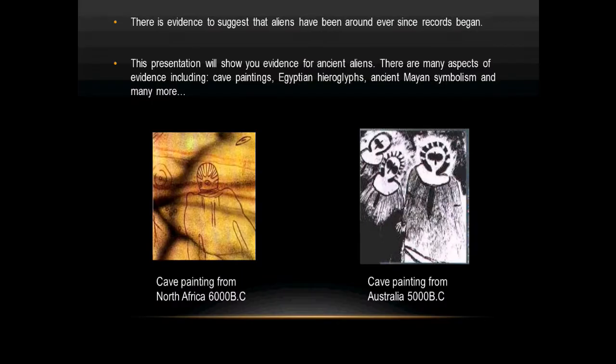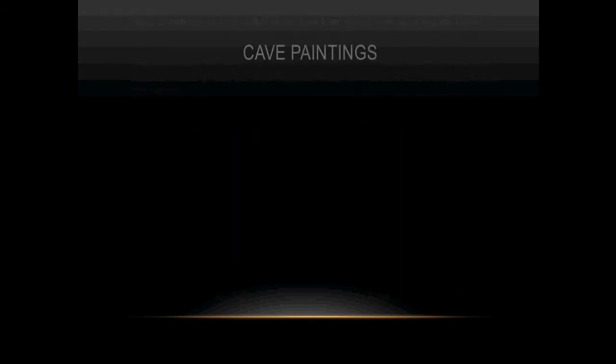To start off, cave paintings. These cave paintings date back thousands of years, and many show figures that look very alien-like. The picture on the left is a cave painting from North Africa dating back to 6000 BC. The figure looks very alien-like, and there seems to be something like a flying saucer in the corner. The one on the right is from Australia, dating back about 5000 BC. These figures have what seems to be a halo around their heads.